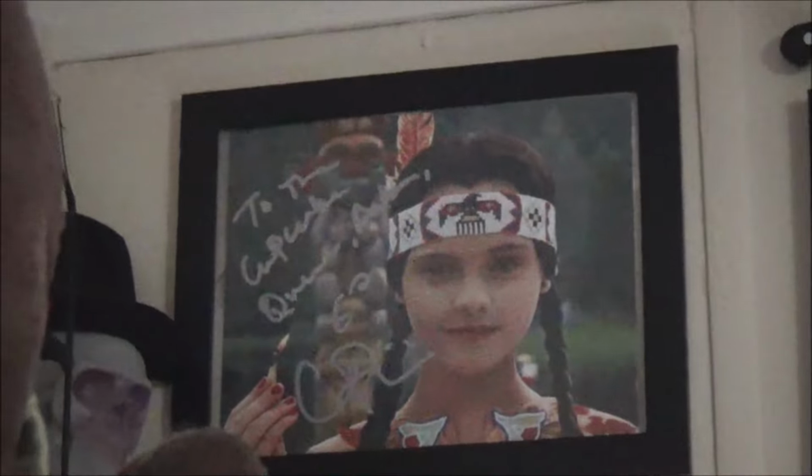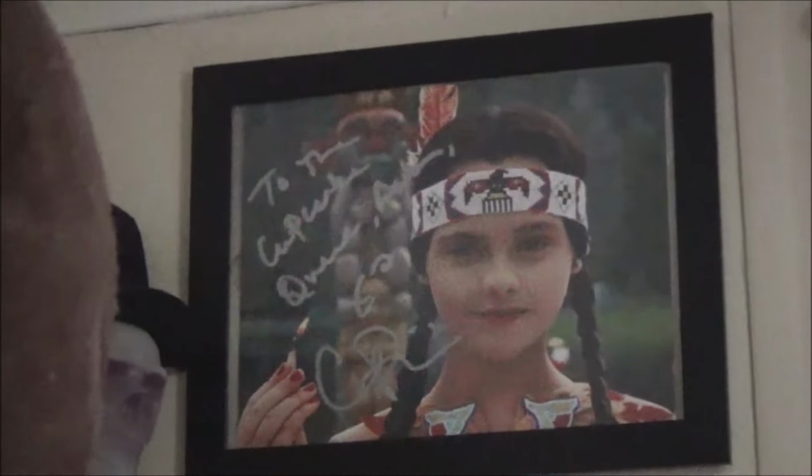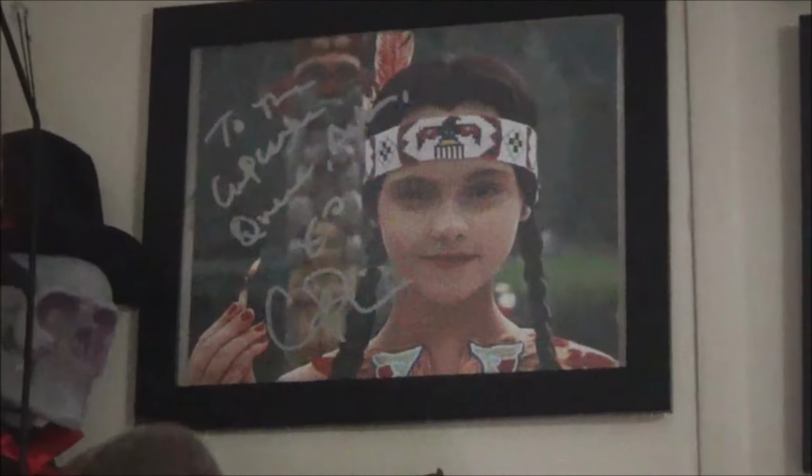And then I got another autograph from my really good friend Travis. He went out of his way to do that for me. And there it is, just chilling on my wall. So thank you again, Travis. It looks badass. I'm so happy.